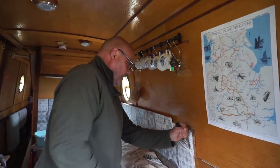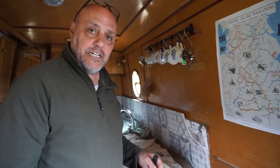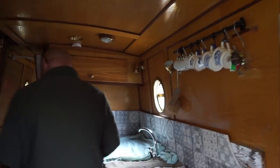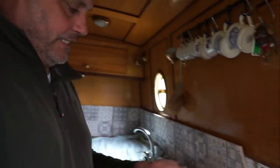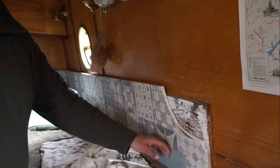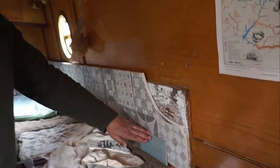What are you doing, Rich? I am banging and a crashing. I'm getting rid of these old tiles off here so we can fit the new ones. What looked like that. Nice. So this is going to be a right mess to start off with because that extends the limit of our work surface.